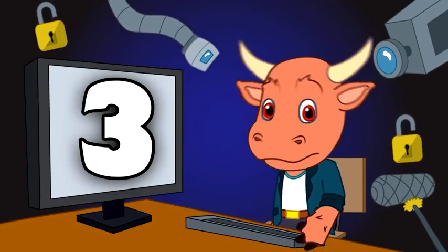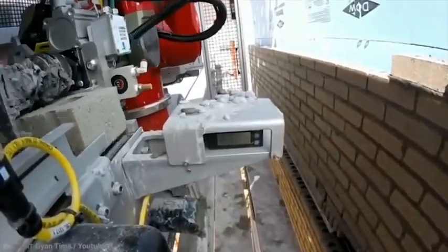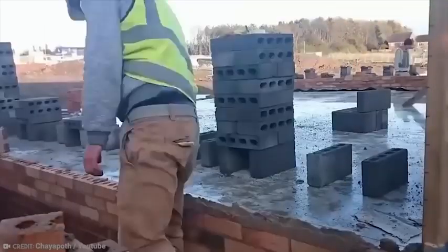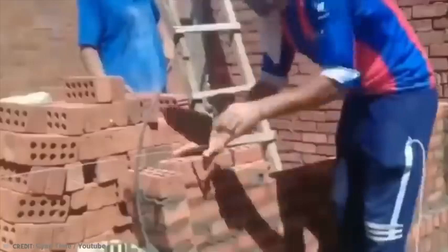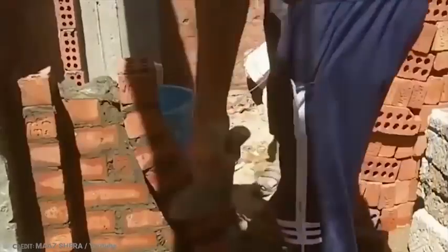Number 3. Highly skilled workers. Technology has been a wonderful thing in the building industry. We can achieve so much without putting in all that much effort, but these highly skilled workers are proving that even if you have age-old techniques, you can still pull off some pretty impressive feats.